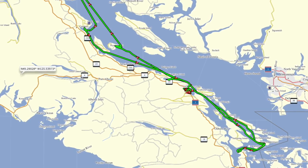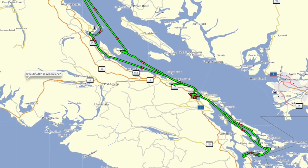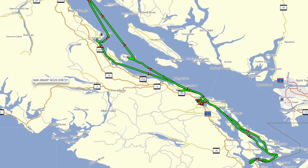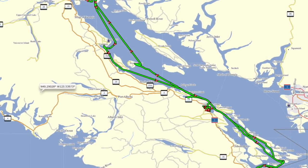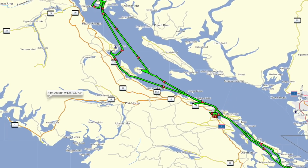to the Discovery Islands, which is an area east of Campbell River. For anyone who doesn't know it, Campbell River is on Vancouver Island on the east side, just about halfway up. Along the way we stopped at Poets Cove, Montague Harbour, Nanaimo Bay and Hornby Island before we ended up at Gorge Harbour and Manson's Landing.